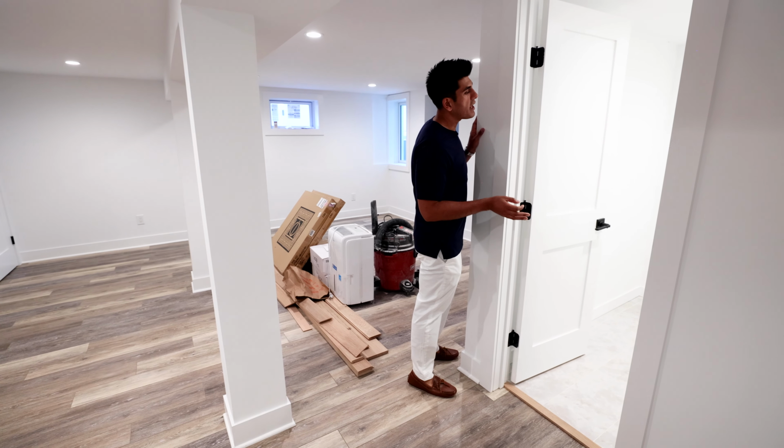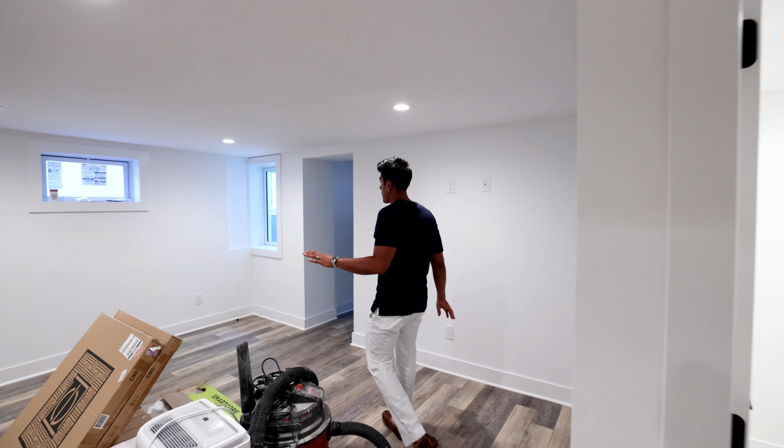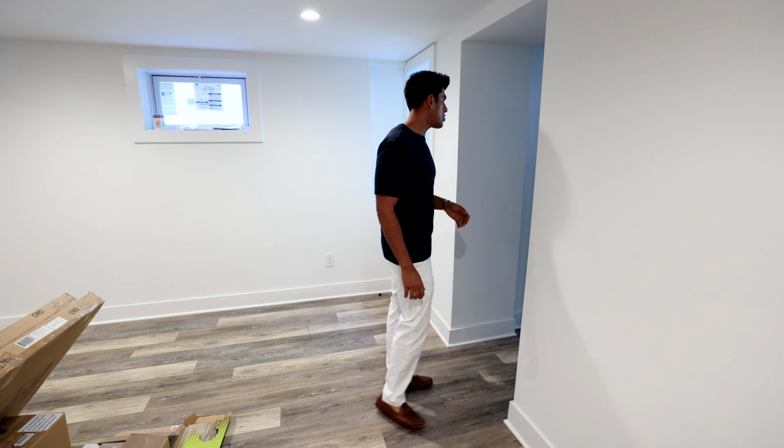Again, the quality and the aesthetic is really consistent all throughout the house. We're pre-wired for TV and internet down here. We have an egress window, all of this is legal. It's included in the building permit, so you're not gonna have any issues in the future.